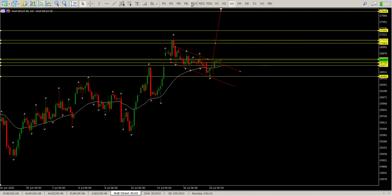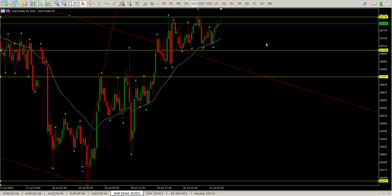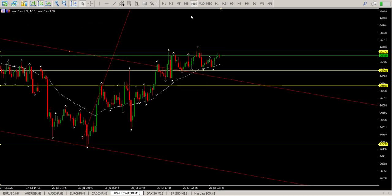I'll be watching this like a hawk this morning. Get onto the 15-minute and watch for this breakout, or the pullback onto structure. If it does fake out to the downside, all you're looking for is a move of the height of the range. So come back down onto this trend line in this area here, which would offer great value to get in long. So it's 26,654.